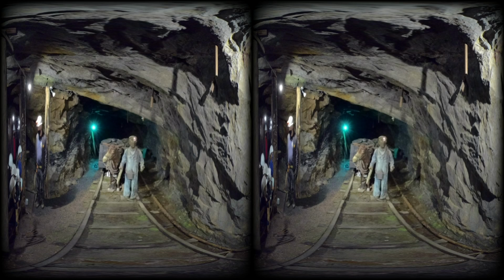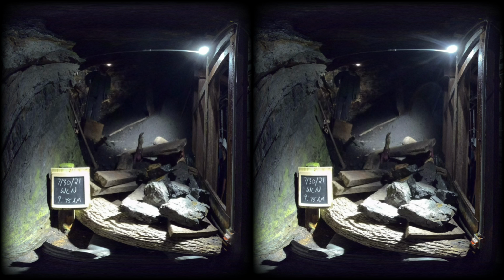A common job for a young boy in the early days of mining was leading a mule, pulling a heavy cart of coal out of the mine. Death caused by a sudden roof collapse was all too common.